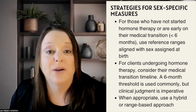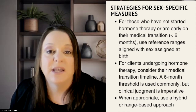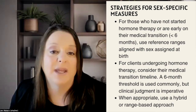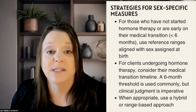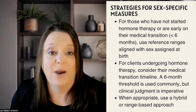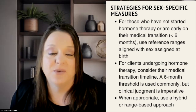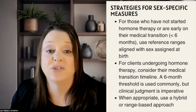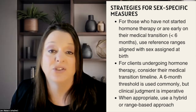For clients undergoing hormone therapy, consider where they are in their medical transition. Physical changes like shifts in lean mass, fat distribution, or hematologic values occur over time and do vary by individual. The Endocrine Society guidelines, which are linked in the resources, outline typical timelines for these changes, which can help inform decisions about when to shift from one set of reference values to another. A 6-month threshold is often used as a general guide for when to shift toward reference values that align with the physiological changes expected from hormone therapy. But again, all patients are not the same, and clinical judgment here is imperative.